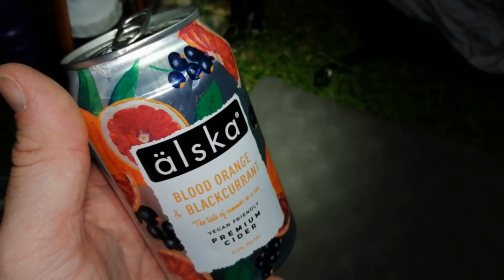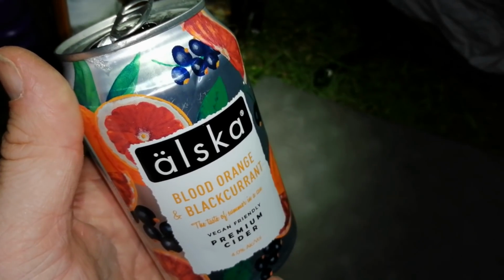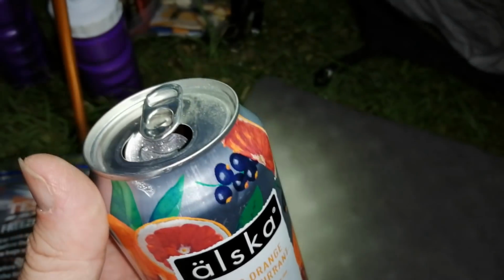That's not bad. The blood orange is really nice. I'm going to give it a 7.9 out of 10.